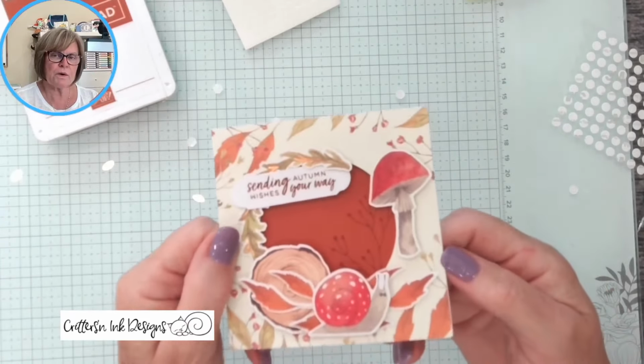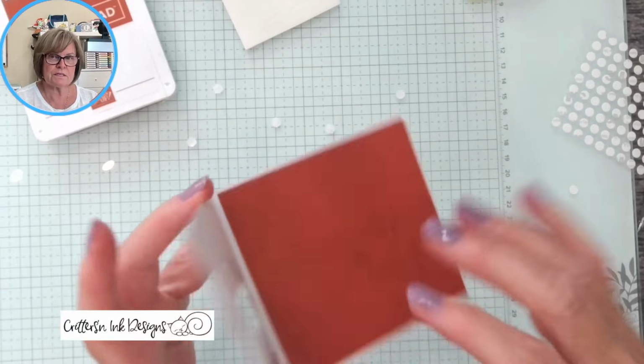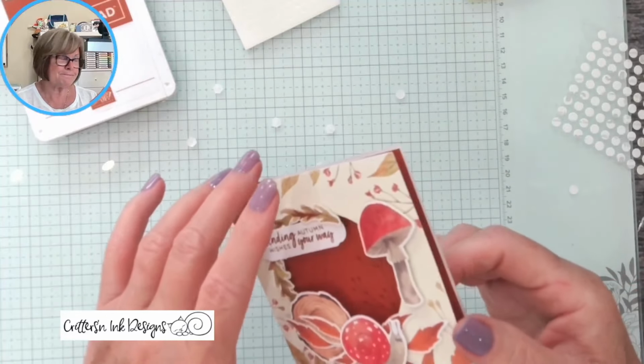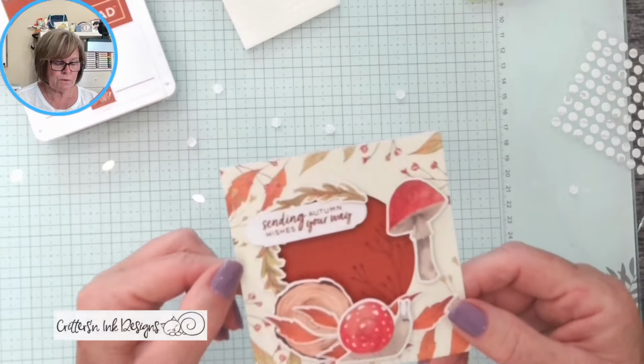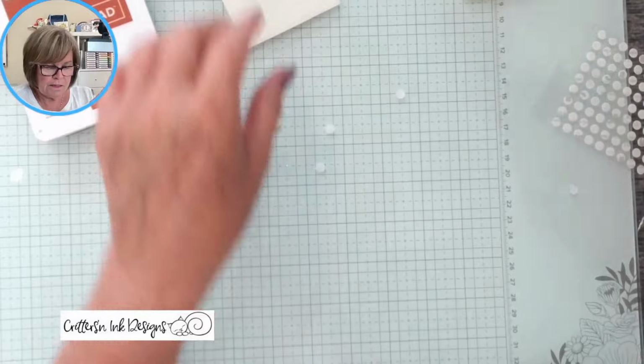Okay, so that's card number one. Do it as I say, not as I do. You're going to glue this part to this part, and then the card will be white on the inside. Okay, card number one. I'm going to set this aside so his little eyeballs can dry, and I'll clean up my mess.